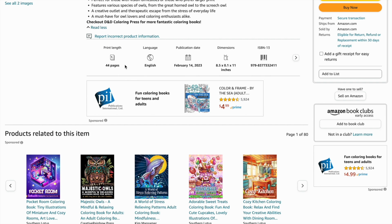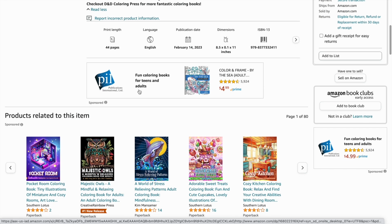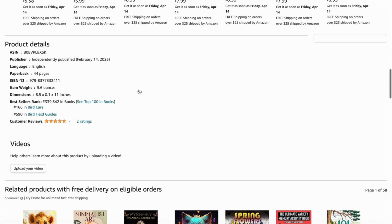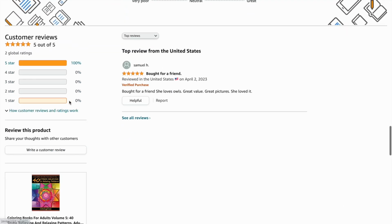And then scrolling down, you can see its print length of only 44 pages, so I did include only 20 owl coloring pages and then left the next page blank. And then scrolling further down, we can actually see the bestsellers rank of 339,642.